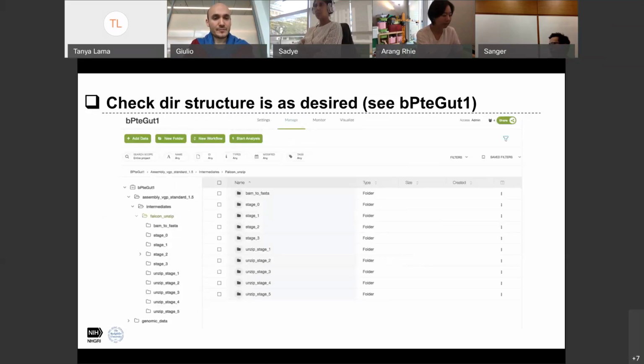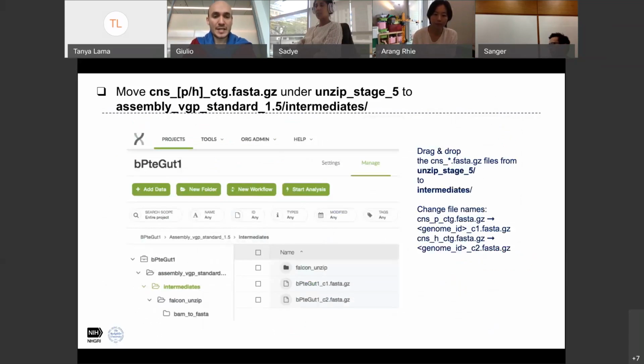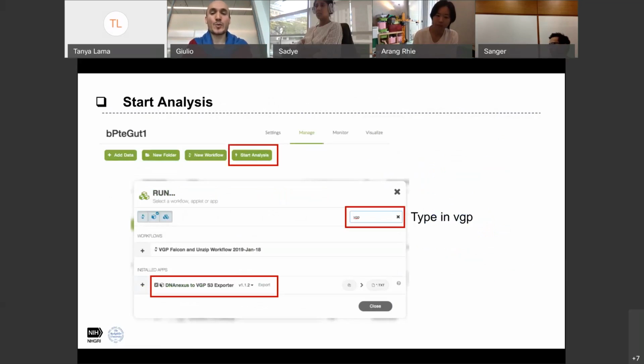So one of the first checks is just to make sure that the directory looks as you expect it to be. If there are files to rename, rename the intermediates as well as the last files, but that's something we will review when we reach that step.